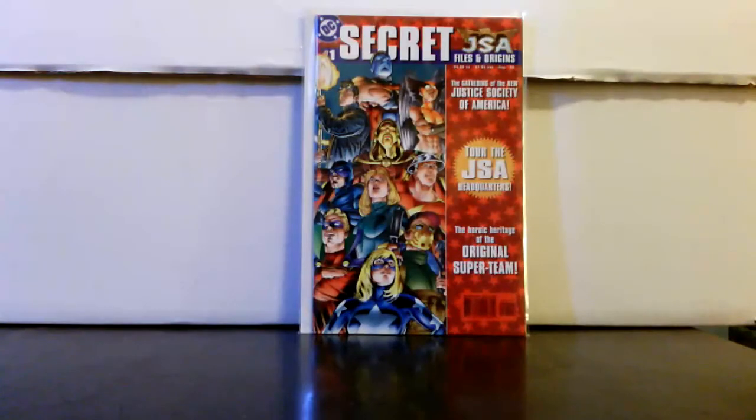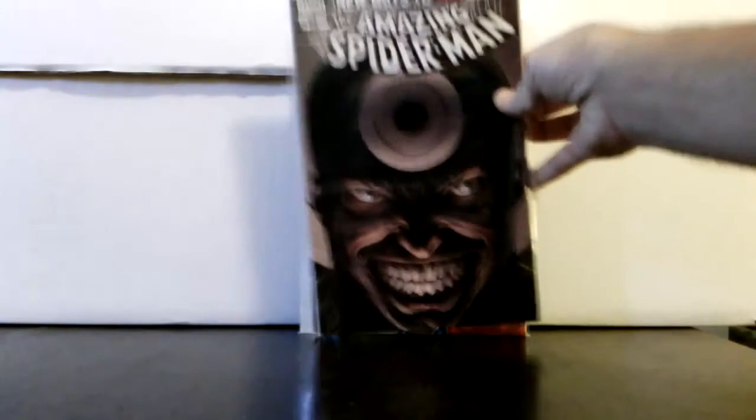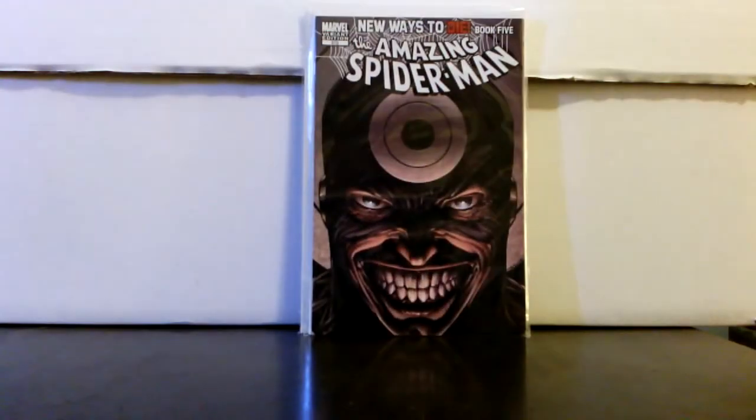And these were some pickups from a local shop. I like going to the shop because they have great stuff in their dollar bin. Secret Files and Origins JSA number 1, first appearance of Hawk Girl 2, who will be on the Legends of Tomorrow TV show. Also picked up Amazing Spider-Man 572, the variant.